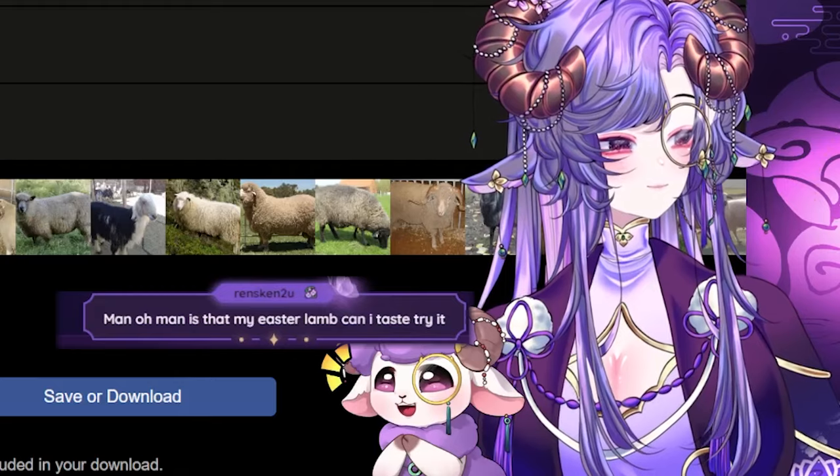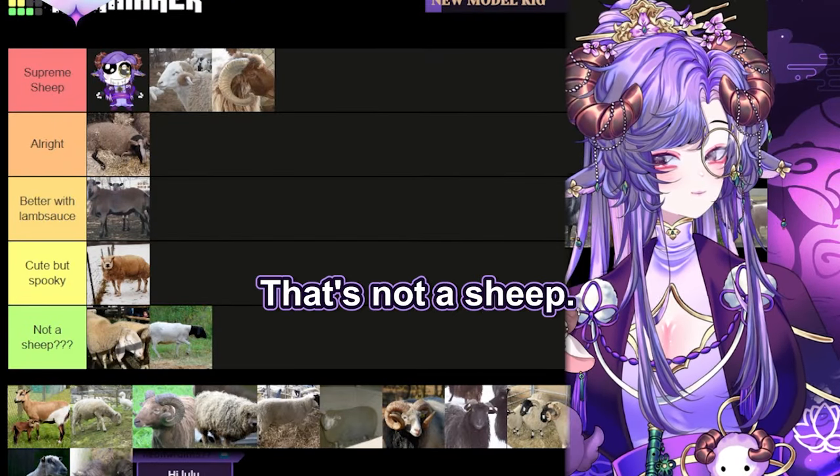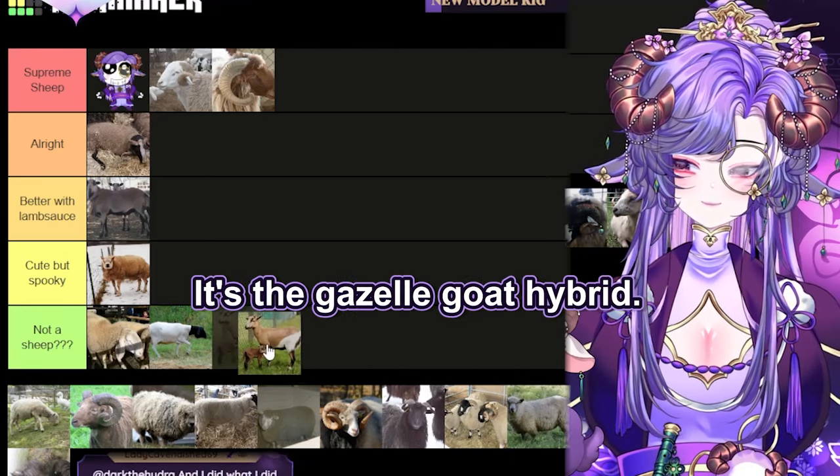Man, is that my Easter lamb? Can I taste try it? No, that's not a sheep. That's not a sheep. It's a gazelle goat hybrid.